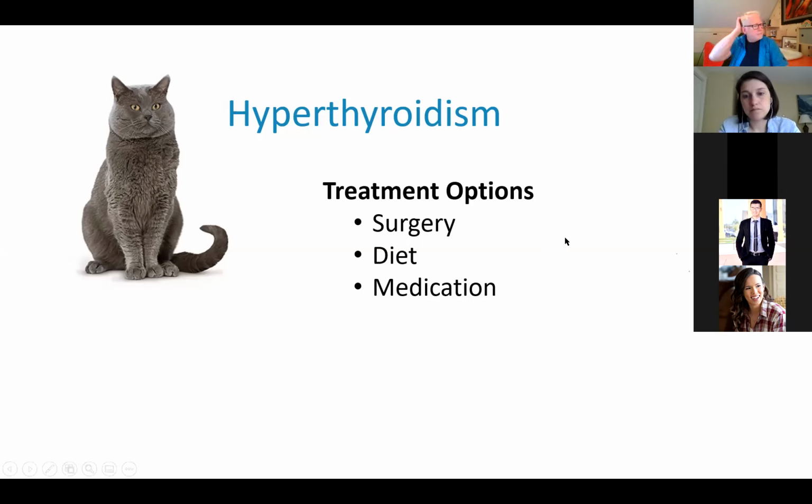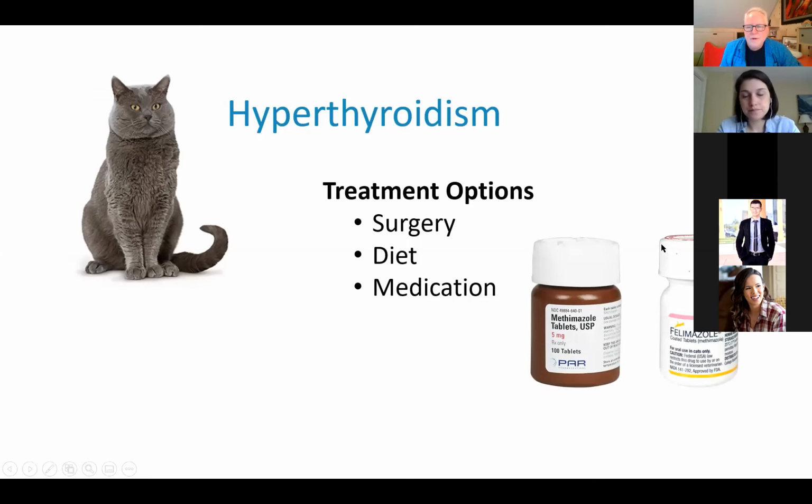Okay, medication. There used to be some other medications, but now it's pretty much just methimazole, and of course the cat-specific falimazole. Falimazole comes in 2.5 milligram and 5 milligram little tiny coated tablets, and they're different colored tablets. This is kind of the hallmark of our therapy to decrease their production of thyroid hormone.